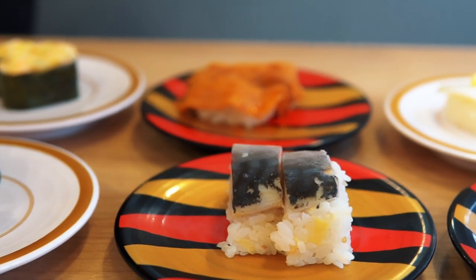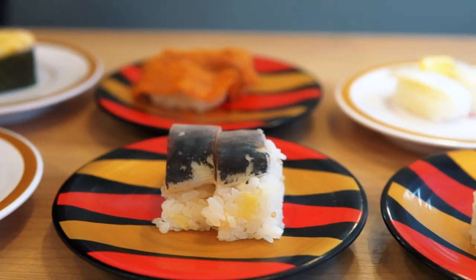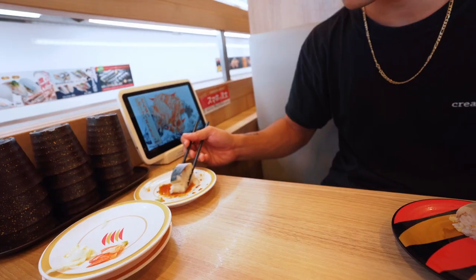So what we have here is a type of mackerel fish, one of the healthiest fishes you can eat. And as you can see, it's on a different type of plate than the other ones. This one's a 100 yen plate. This one's a 180 yen plate, so it's a little bit more expensive, but it's because you get that good quality fish and it looks delicious.